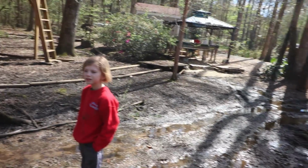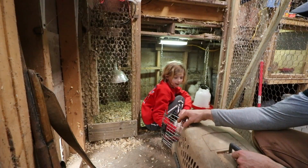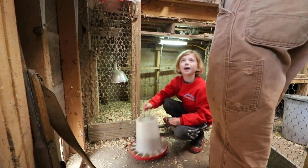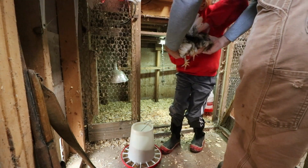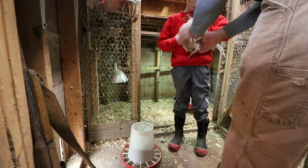Before we clean the rabbit cages out, you want to get Tony and Sugar in and put them in the garden? Okay. We gotta get a feeder and we gotta get a water. You got them? Okay.